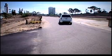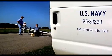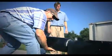Whether or not hydrogen fuel cells eventually make it to the battlefield, the research is part of the Navy's commitment towards exploring more efficient fuels that will increase our energy security and help us become better stewards of the environment.